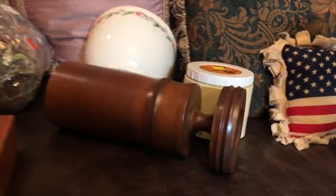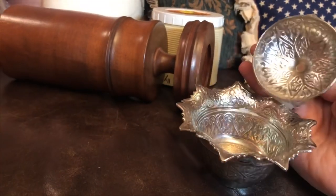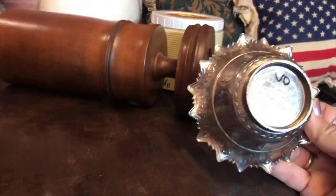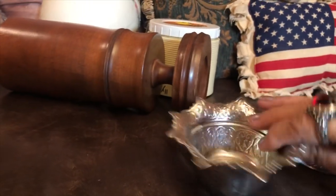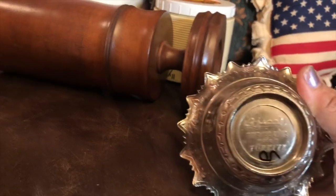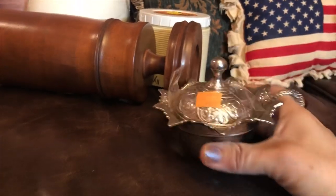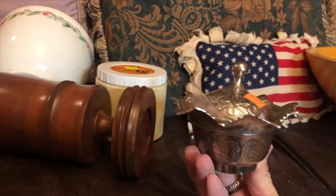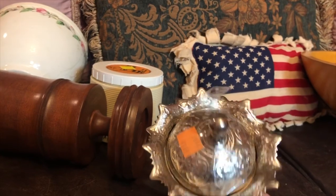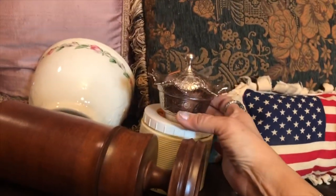So of course I picked that up, and I fell in love with this thing. This is so cute. It's just a little trinket tray, and it is, I believe, made in Turkey. Yeah, there it is, made in Turkey. Super cute. This was $4.99. I did get a discount that day, so I believe it was about $3, but look at that beautiful design. So I thought I would throw that up on eBay as well.